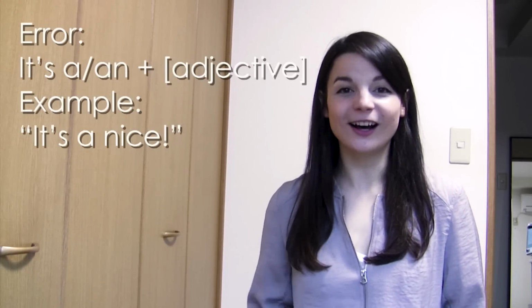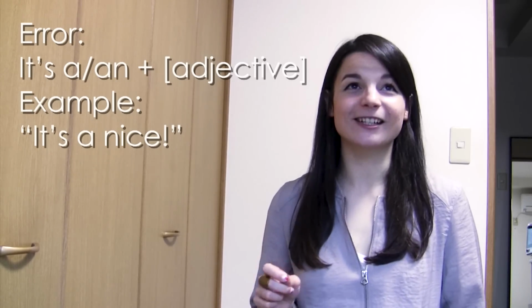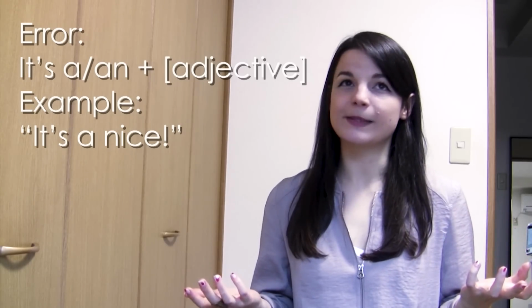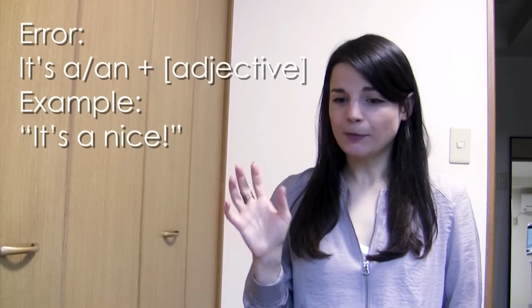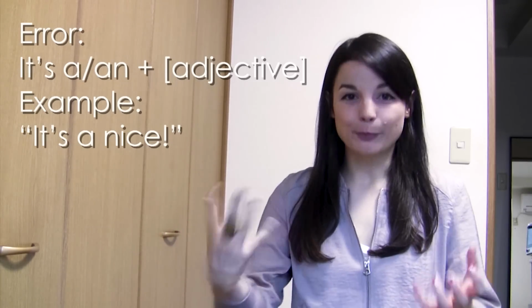Next one isn't really a question, but something I have noticed that many of you do. You like to put the article a or an before an adjective, but you forget to use a noun. Do you know how Mario introduces himself and he says, "It's a me"? When you forget to use some kind of noun after your adjective, you sound a bit like Mario's.